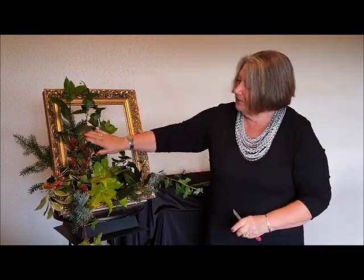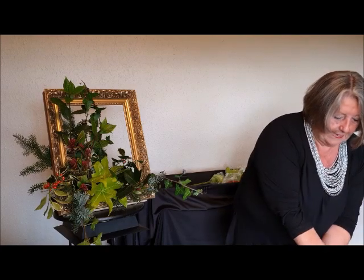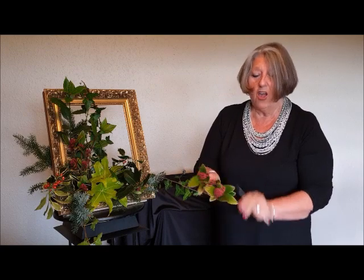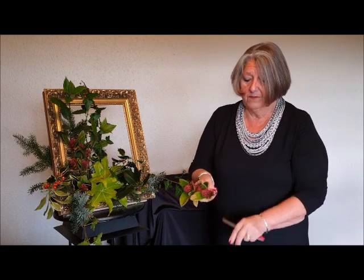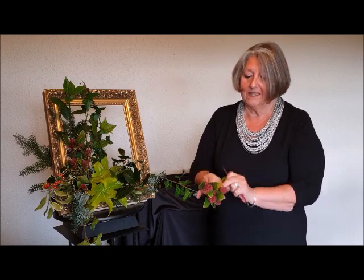So just carrying on the outline with the skimmia, and I'm getting rid of some of those leaves because they are tinged with yellow, and yellow is not in this palette today.